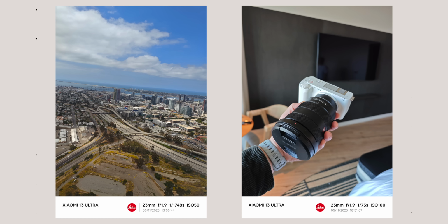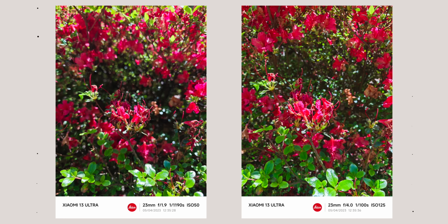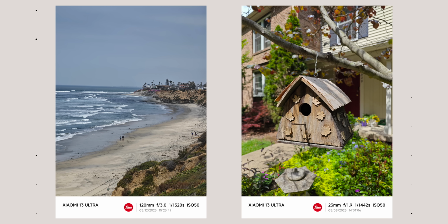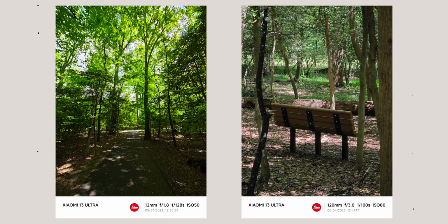Now, even if you're shooting at that f1.9 aperture, your shots are still going to look sharp because of that Leica glass. And with that f4, it gets even sharper, but not in a way where it's digitally sharpened or over-processed. I do wish that there are steps to this variable aperture though, like going from f1.9 down to f2.8, f3.5, and then to f4, but all you're getting here is f1.9 down to f4 right away. Besides that though, there are other 3 focal lengths that you can choose from: the ultra wide, the 3.2x telephoto, and the 5x super telephoto, which are also very, very impressive.